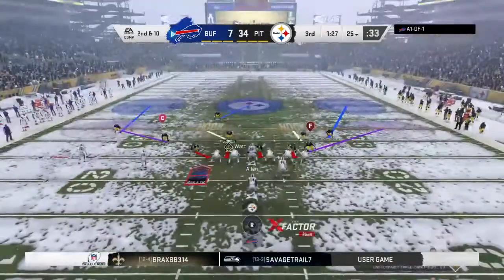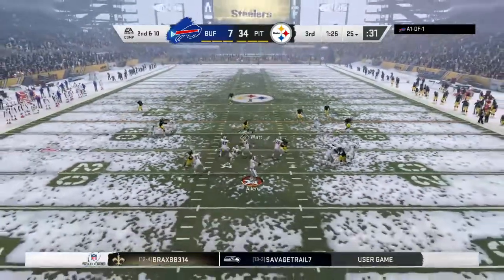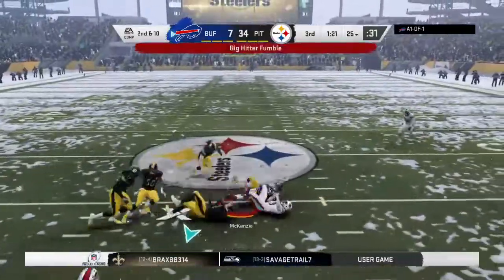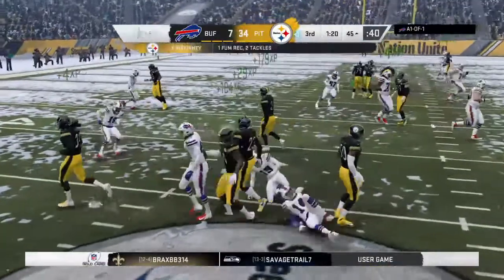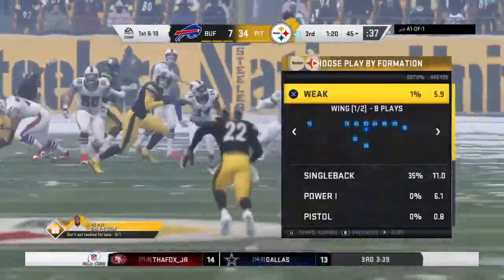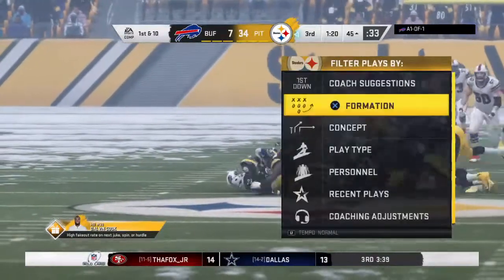An incomplete pass leads to 2nd and 10 from the 25. To throw again, Allen. The throw on target to his receiver, McKenzie. And now a fumble. The ball's out, and it's picked up by the Steelers. And they'll set up shop in enemy territory at the 45-yard line.